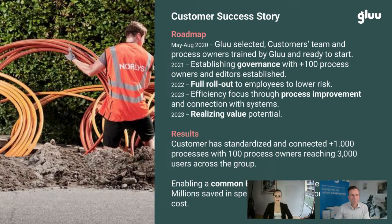Yeah, I'm really impressed by the journey this customer has been on, because they have done an excellent job in decentralizing process ownership. They have process owner networks that come together in different constellations, and they did a really good job on this. Very impressive.